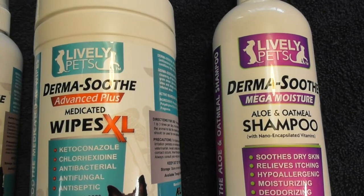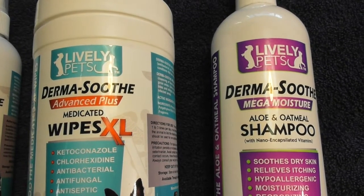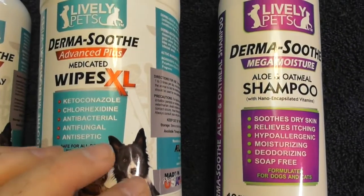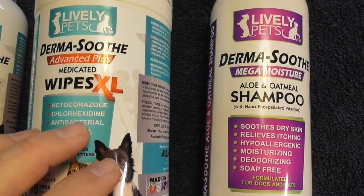So you get these Lively Pets DERMA-SMOOTHE medicated wipes. How many are in here? 70? You get these wipes and they're moist. You take them out of the container, they're moist.